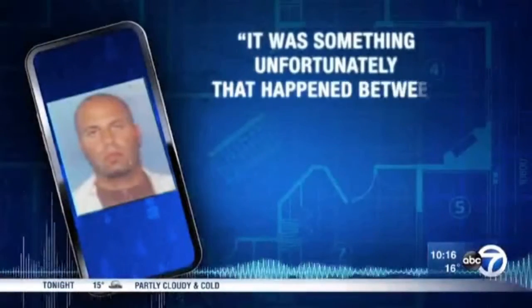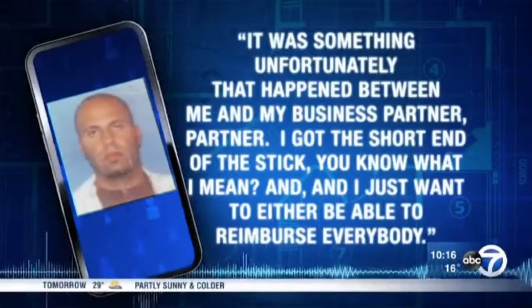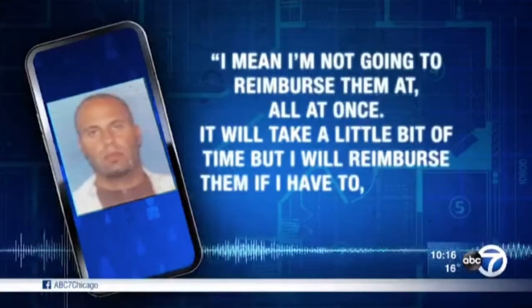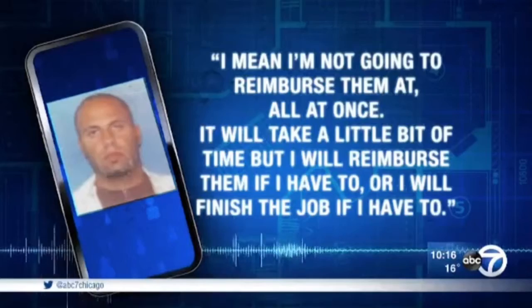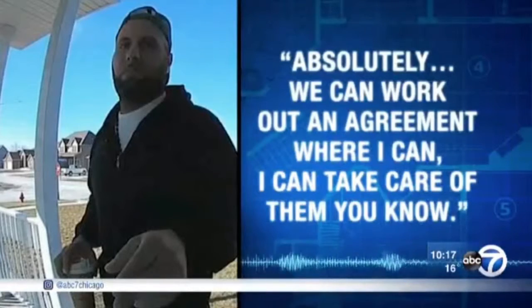It was something, unfortunately, that happened between me and my business partner. I got the short end of the stick, you know what I mean? And I just want to be able to either reimburse everybody. I mean, I'm not saying I can reimburse them all at once. It'll take a little bit of time, but I will reimburse if I have to, or I will finish the job if I have to. So you'll either finish the work or you'll refund people? Absolutely. But we can work out an agreement where I can take care of them, you know?